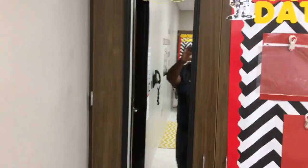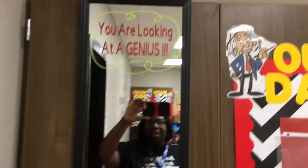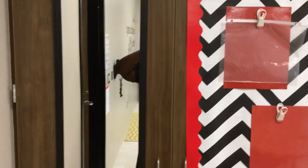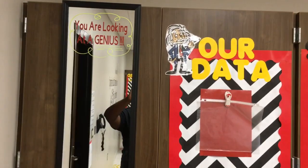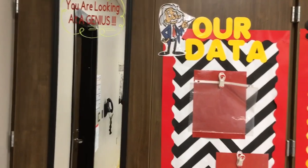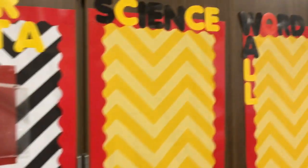Okay, so here is my technology cabinet, and I think it's locked, so I'm not gonna bother opening it up. But basically, it's nothing in there but some Chromebooks for my kiddos to use.